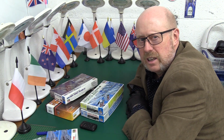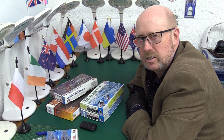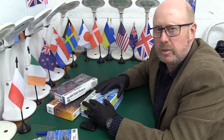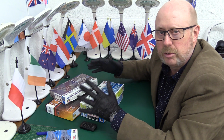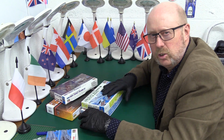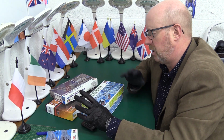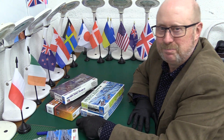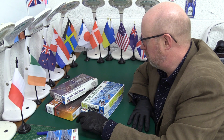Some very nice sets indeed, I think. They're great additions to your basic models, and you can use a couple of them and then keep them, and then you might need a couple for other kits as you go along. Good investment. This is what David did. He bought us a load of these at very sensible prices. Bargains, I'm sure. Anyway, hope you found it interesting.